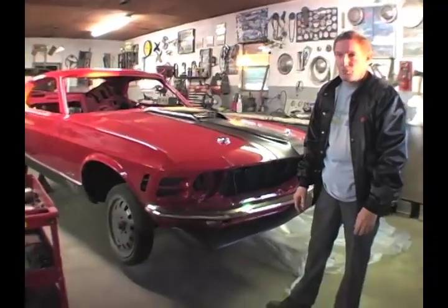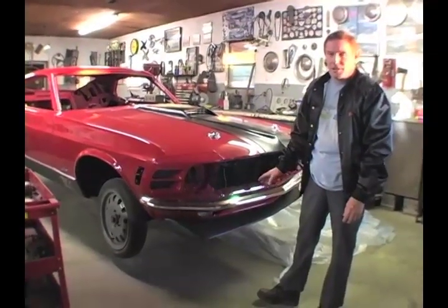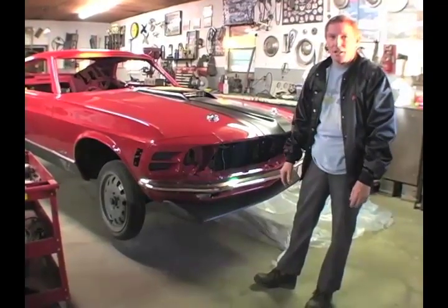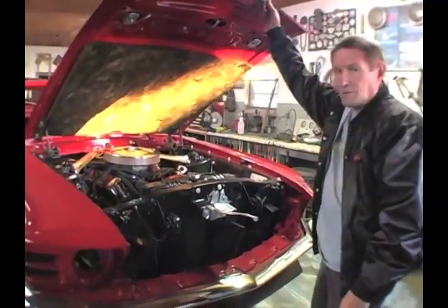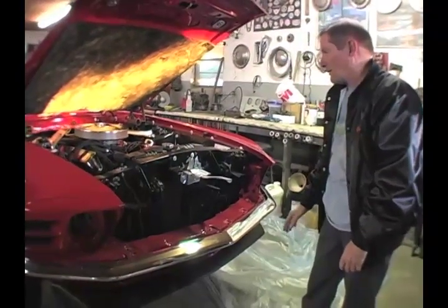I've had the car, working on it off and on, for about the last 5 years. Ground up restoration, everything brand new on the car, new suspension, new everything. Whatever it needed, it's got. If you'll notice under the hood, it's got a 351 Windsor engine.